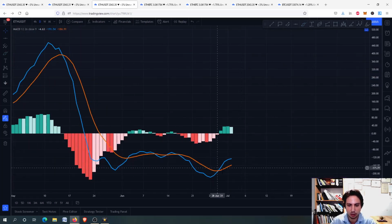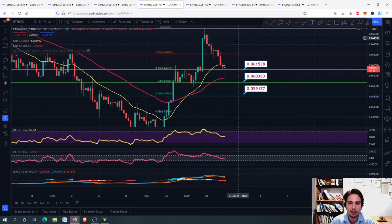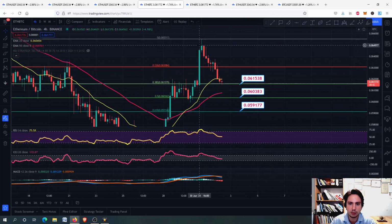You can see that we don't care about this bullish close, we need further distance. Let's go to the Ethereum Bitcoin chart. That's why we are correcting right now, guys, because we are underperforming against Bitcoin for now, right?